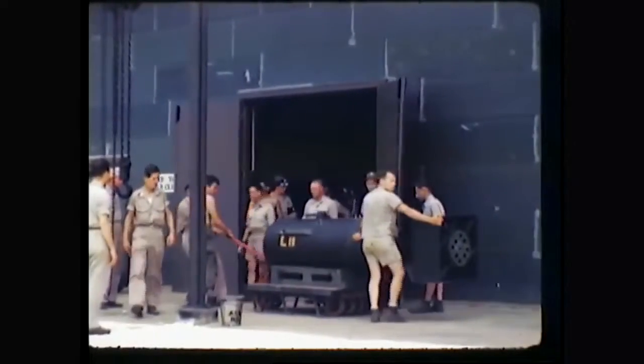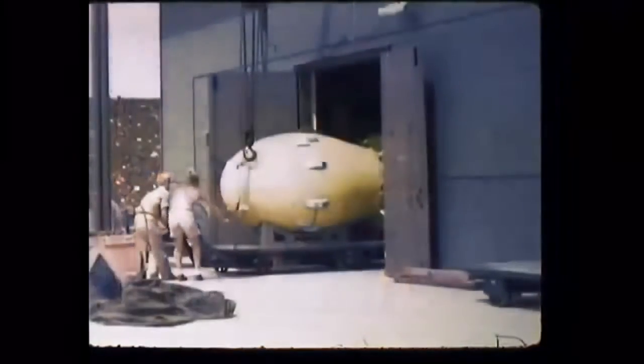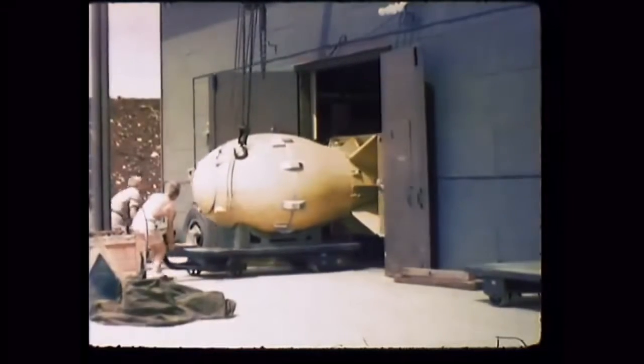The Little Boy and the Nagasaki were not safe if we'd had an accident. If we'd dropped them, or if we'd crashed on takeoff from one on Tinian, we would have wiped out part of the 20th Air Force. We'd have lost 400 B-29s and a lot of people. They were not safe.